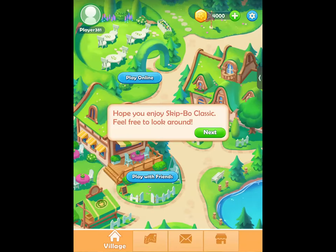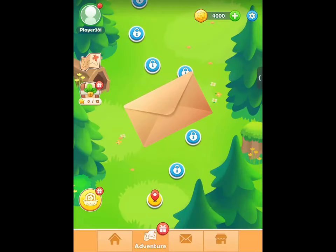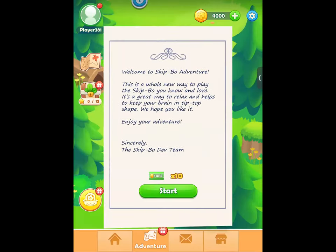So I hope you enjoy Skipbo Classic. Feel free to look around. You can play online, you can play offline, and you can play with friends. So that's the village portion right here at the bottom. The second one, this is actually where the game starts. So welcome to Skipbo Adventure.